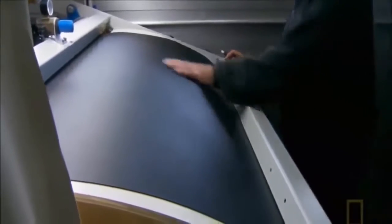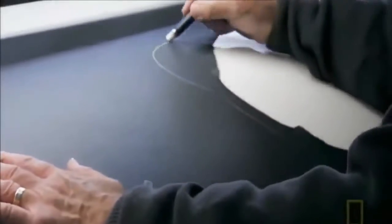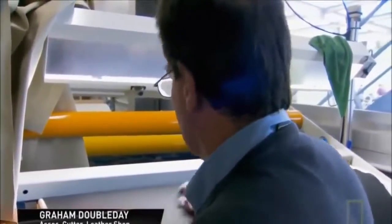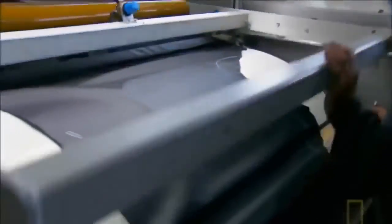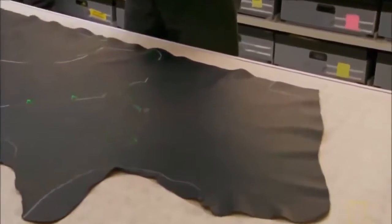At station number 9, assembly line associates install the Phantom's plush seats. A single worker can position the seats unaided thanks to another weight assister. When a Phantom reaches station 10, it's filled with all the necessary fluids, and it's almost ready to roll. But not before it receives one last traditional Rolls-Royce touch.